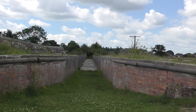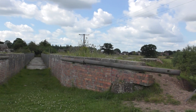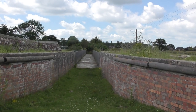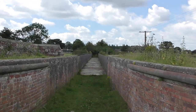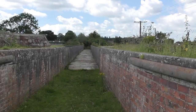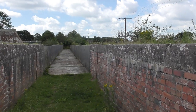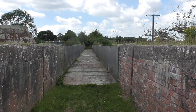For me, this was one of the most fascinating aspects of my little trip out. It's hard sometimes to imagine that when this canal was built, this was actually built to take boats. It's still got the rubbing strips, as you can see there. And I guess this is what the Pontcysyllte Aqueduct looks like without water, because it was the forerunner to the Pontcysyllte Aqueduct.